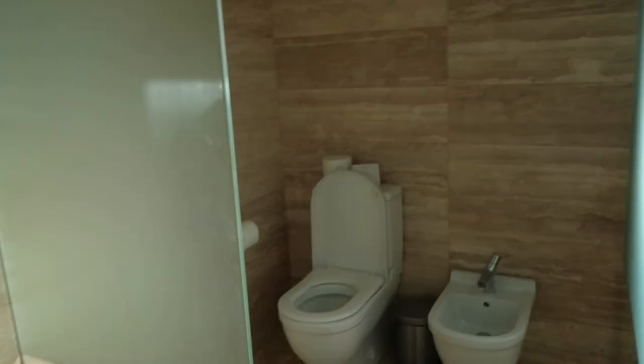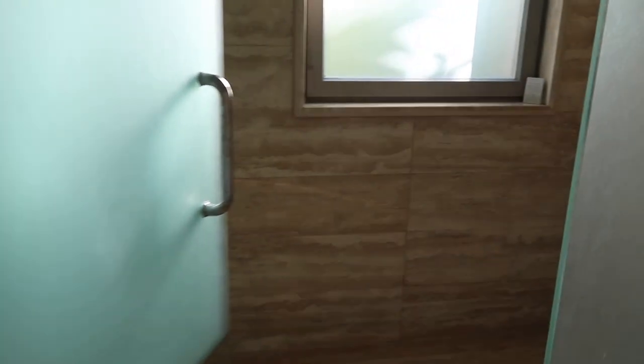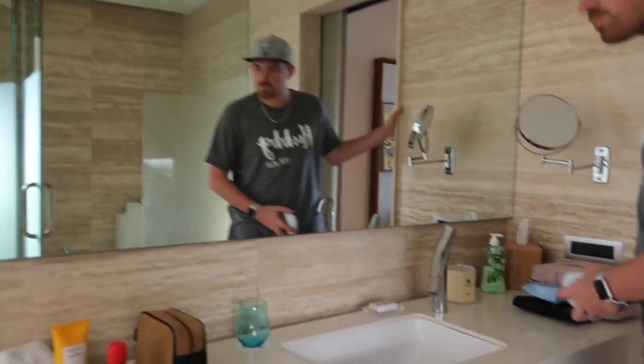This is the toilet area. This is the shower area. And then the vanity. So yeah, that's pretty much this.